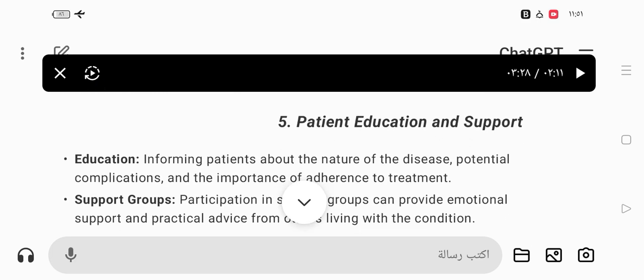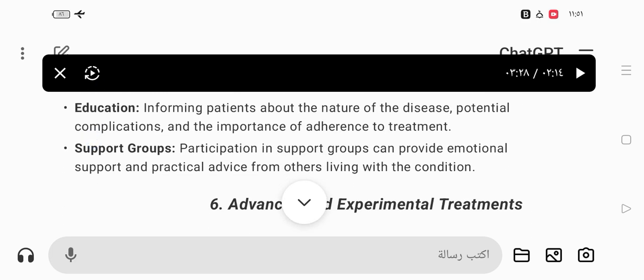5. Patient education and support. Education: informing patients about the nature of the disease, potential complications, and the importance of adherence to treatment. Support groups: participation in support groups can provide emotional support and practical advice from others living with the condition.